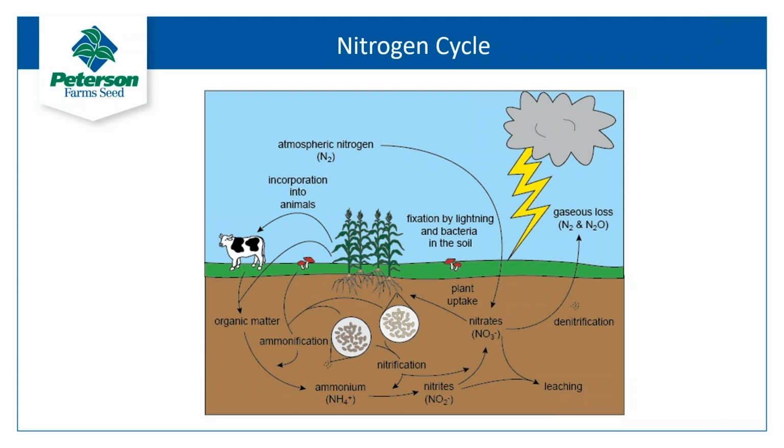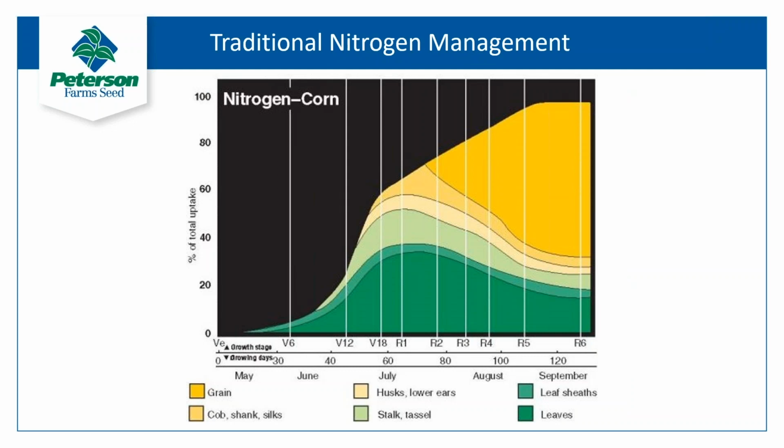Here's an example of another reason why we would want to split up our nitrogen and not put it all up front. So if you were to actually put all of your nitrogen up front in May, the corn plant, you can see, only starts to really use it around V12, towards that end of June, early part of July is when it really ramps up and uses most of its nitrogen for the season.